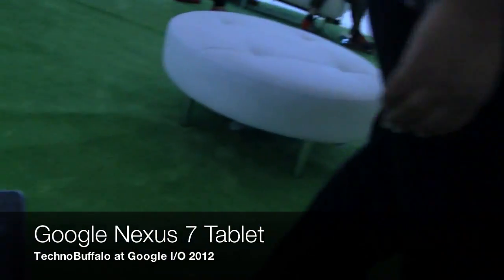One of the Google demoers just blew me out with the speakers from the queue over there, but we'll get to that in a second.